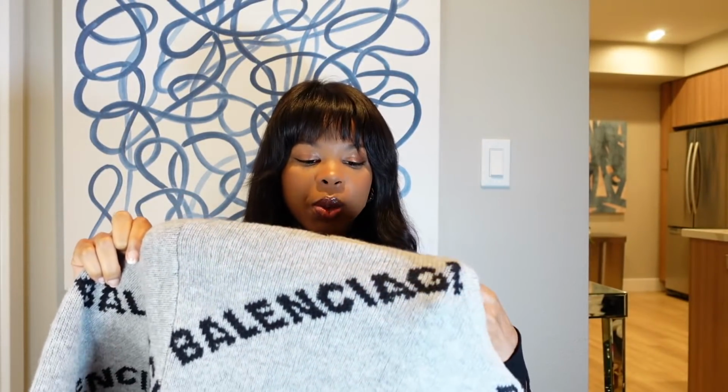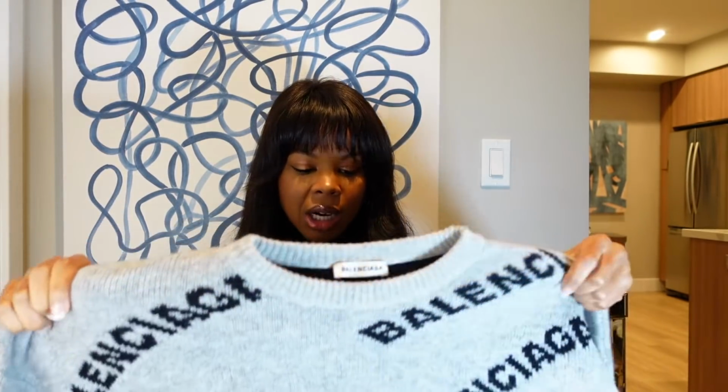So with this sweater, you guys can see the letters, the logo is actually woven into the sweater. And that's what I was expecting with the turtleneck that I was just talking about that I purchased, and that wasn't the case. I love this sweater. I get a lot of wear out of it every year. So comfy, so cozy, and just such a cool piece to have.